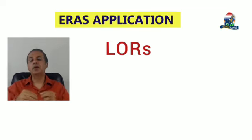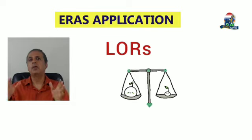The other thing you have to understand is the waived and the unwaived letter. Waived letter means that you have waived the right to see those letters and the faculty have directly uploaded. So technically, you have not seen the content of the letter. Unwaived means you have access to the letters. Waived letters always carry more weight.